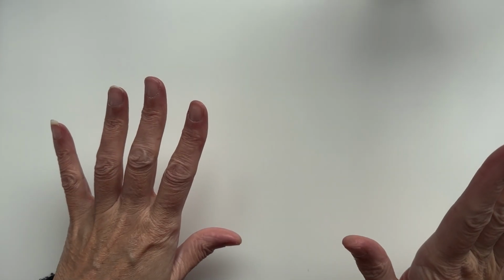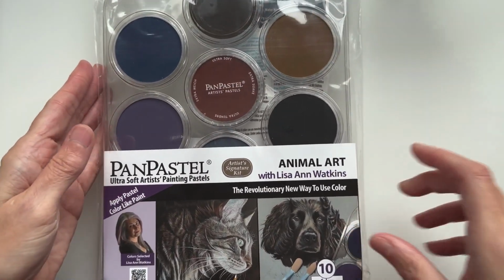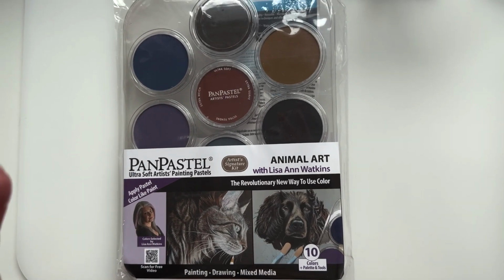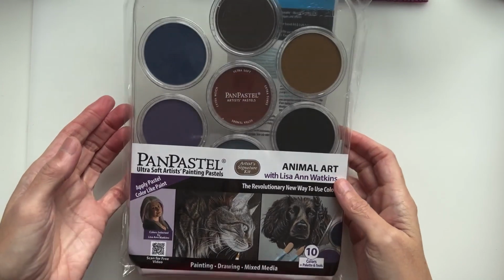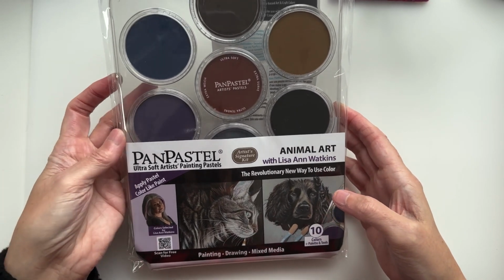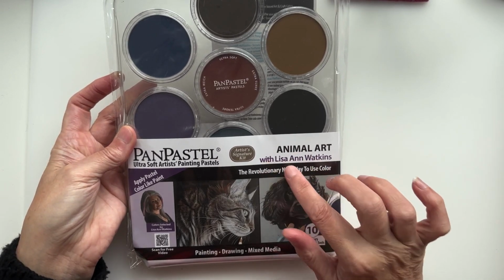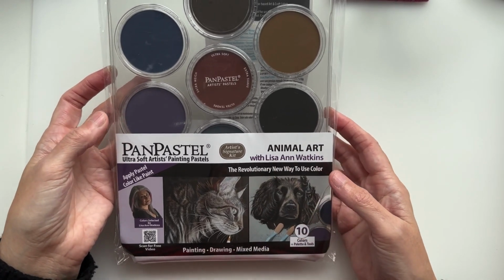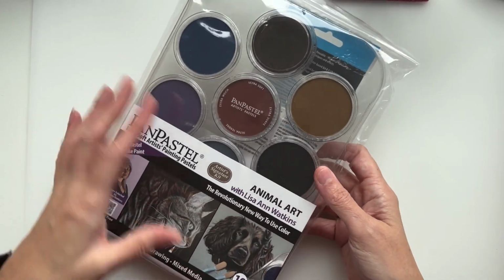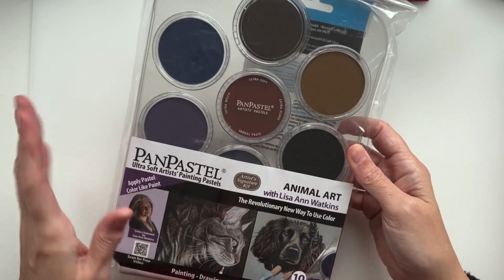So first thing that I have is this set of pan pastels. It's a set of pan pastels with 10 colours. It's got a palette and some tools, and it is Lisa Ann Watkins' selection for animal art. And this is because it's something I'm wanting to have a go at in the new year.